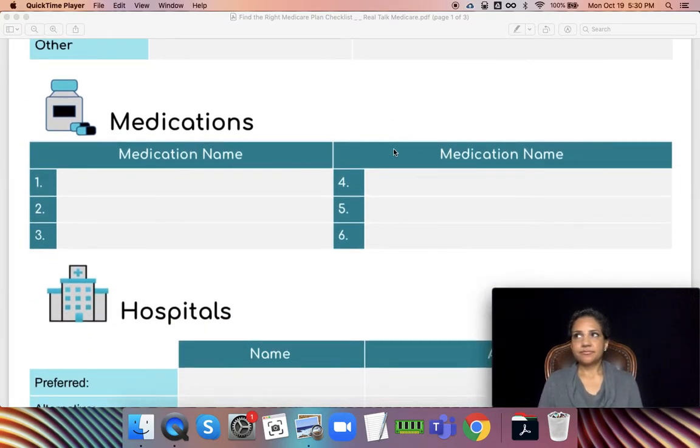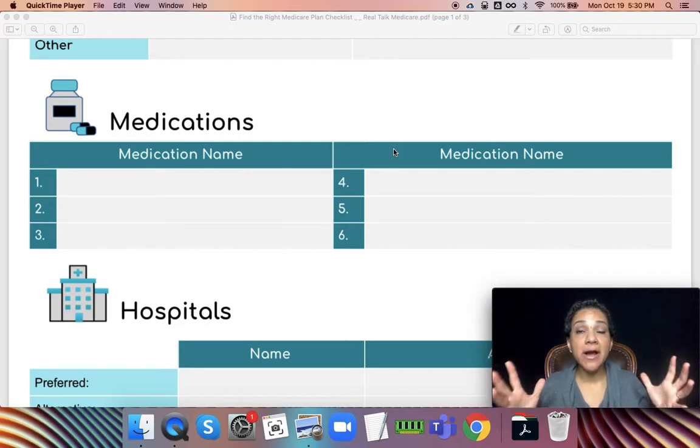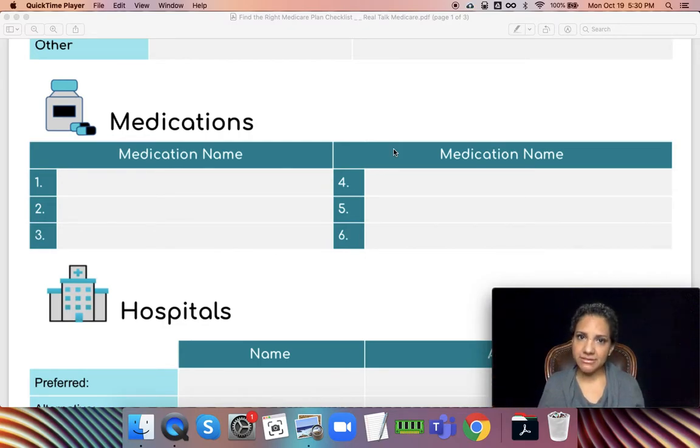Medications. Every year, my mom would get these massive books. These are the tier one formularies. These are the tier two formularies. We cover the brand, we don't cover the generic. We cover the brand and the generic. We don't cover the brand, we cover the generic. It's maddening. And I don't know why it's so hard, but it is.